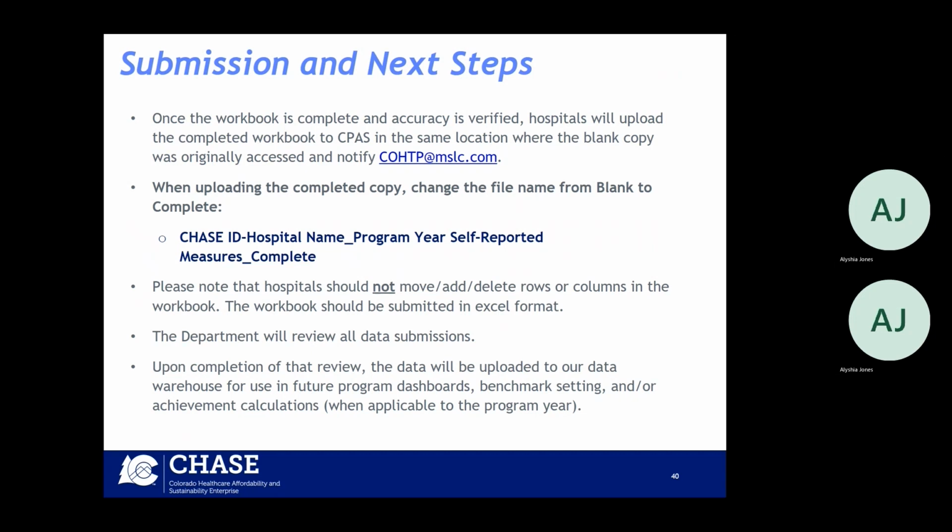We do have a mechanism that will automatically notify us, but as I'll go over here in just a second, it's not foolproof. So it's always good to shoot us an email just to confirm that that has been submitted.